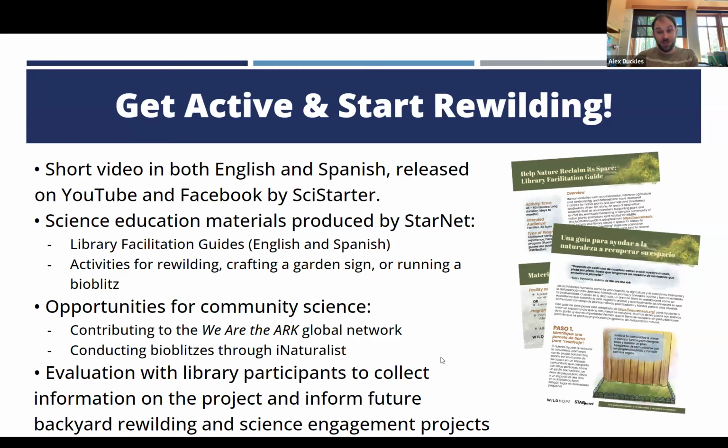So for anyone who does participate in these activities, we hope to follow up with you with some evaluation to make sure that, yes, indeed, what we hope is happening through these resources really is something that you're seeing with your communities. And at that, I'll pass it off to Claire to go a little bit deeper into some of the materials that she and her team had built.